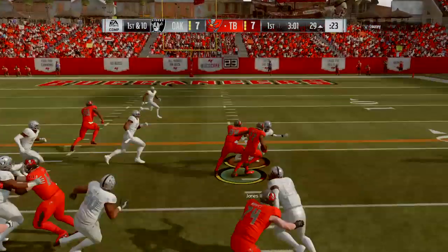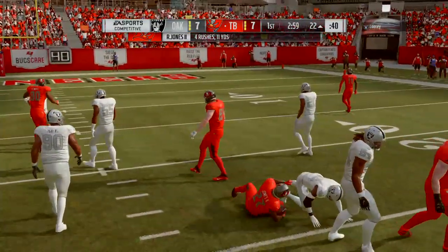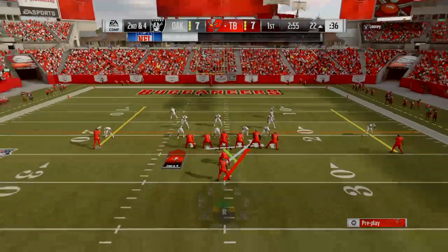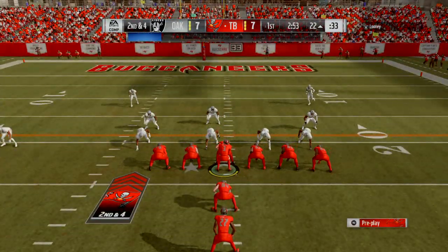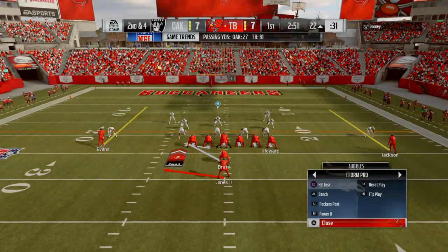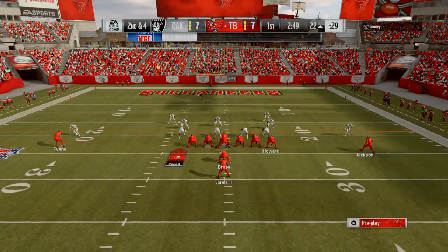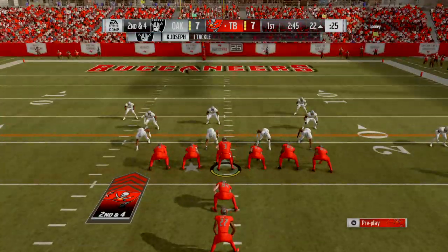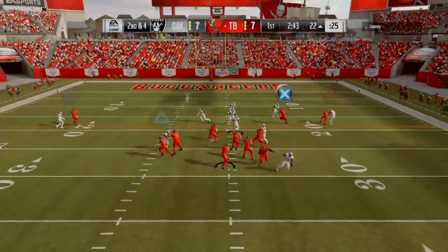A give to Jones. And he's going to fight his way forward here for a modest gain. It's a 6-yard pickup, and it gets him to 2nd and 4. And there's the first tackle of the game for Carl Joseph. He's one of those safeties that you can utilize in any way you want. But I will have to say, I think the number one thing he does best is tackle.